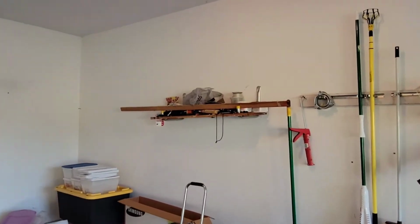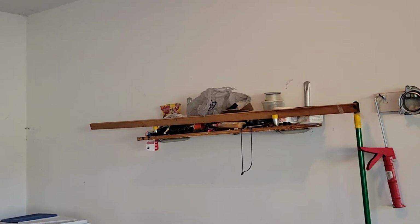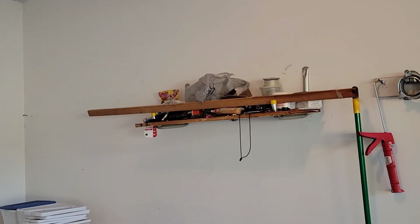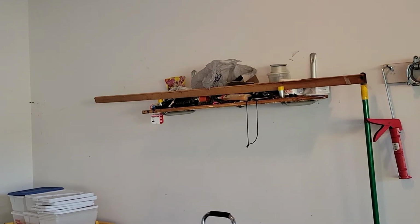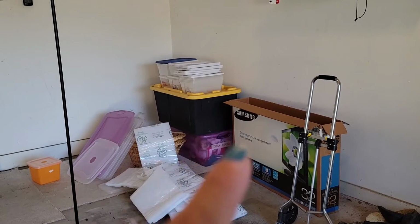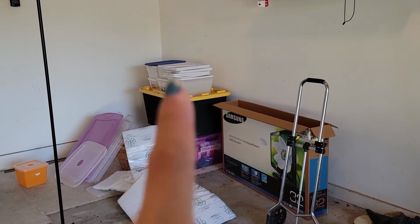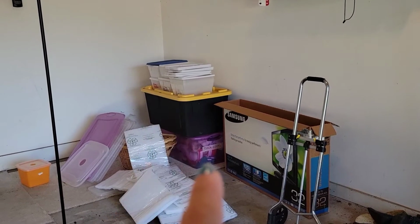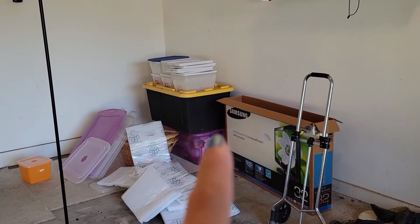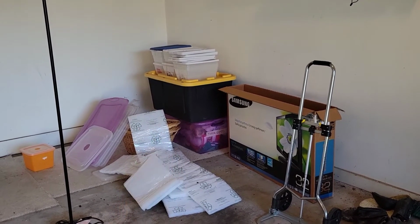There's some tools. Not really cleaning supplies, just random tool stuff, like screws, things like that, that need to come down. And then we have a couple of empty totes. That's an empty tote right there, and then some smaller shoe boxes, and that is a Christmas box. Definitely need that. These are two baskets that are going into my pantry, so I definitely want that.